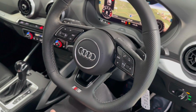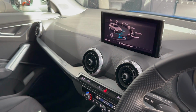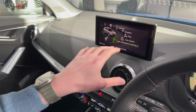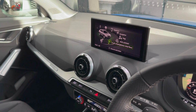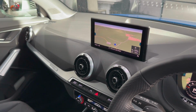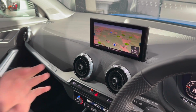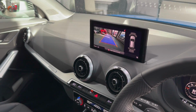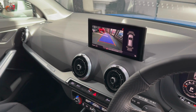And then in the center here, the lovely sat-nav screen up here, which also has Audi smartphone interface, so you can plug in and you've got Apple CarPlay and Android Auto, which will come up on the screen there. Audi's own sat-nav map as well, so I'll just show you that there. And then if I pop it into reverse, that reverse camera that we just showed you, along with a parking sensor display on the right hand side of the screen there as well.